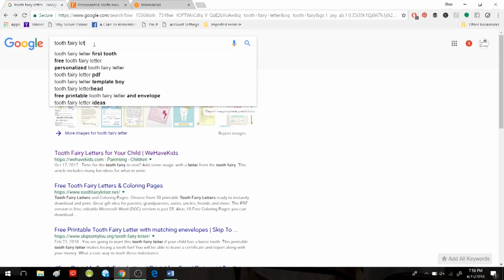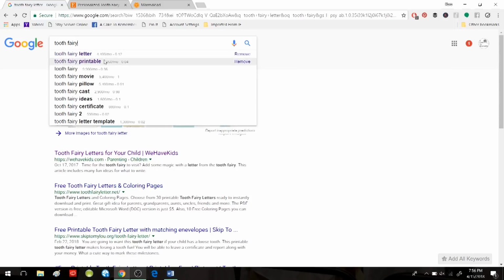So if you look up tooth fairy, see here it says 9,900 times a month people search for tooth fairy on Google. So people are searching for tooth fairy. They are searching for tooth fairy letter on Google. Now this is on Google, not on Etsy, but it gives you an idea that it is something that people are searching for. They are searching for printables. It's not very much, and this is Google, but it is being searched.